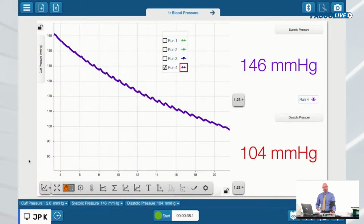The great thing that we're looking at here isn't just the fact that it got my blood pressure, but what a great teaching tool it is. I can actually see my heart beating, that actual pressure, that systolic pressure when it's pushing up against the cuff, that diastolic pressure when it's at the lower end of the cuff. You can see that. Now I'm able to talk to my students about what blood pressure is and how this device actually measures blood pressure.